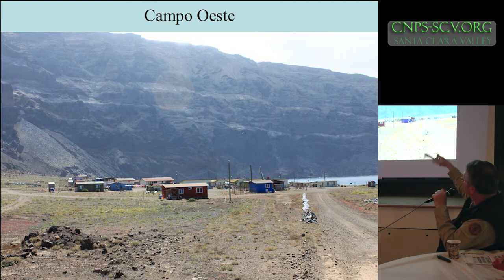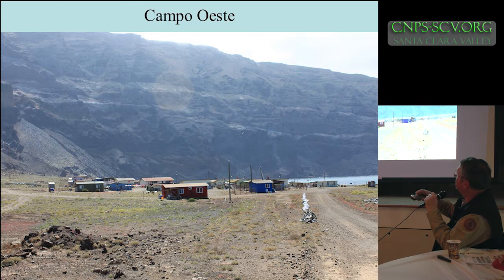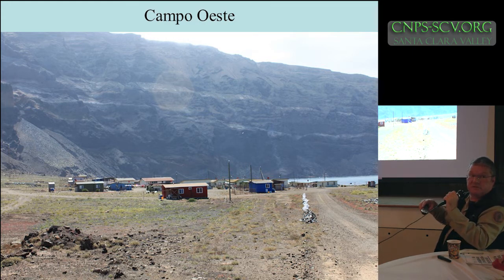But that also gives you the idea of how tall the island is. Bart, what is that terrace? The terrace is on the side of... Those are just different lava flows. It's all volcanic. There's nothing else.